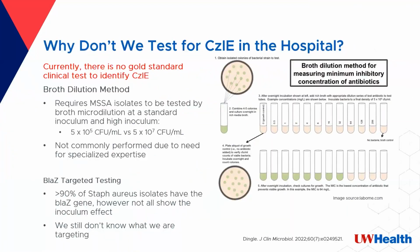Unfortunately, there is no gold standard test to identify the inoculum effect. So broth dilution is really the only way we can identify the inoculum effect, and it has to be done on those MSSA isolates both at 10 to the 5th CFU and 10 to the 7th CFU. It also needs some expertise in the lab to do that, and with the amount of MSSA isolates that go through the lab, it's just not feasible to do.